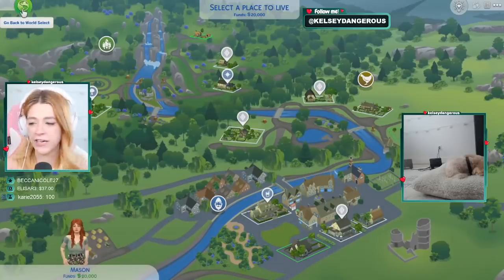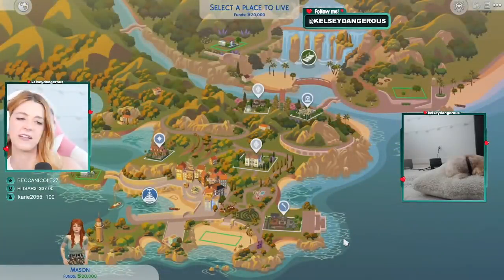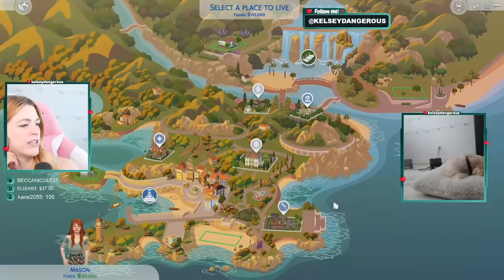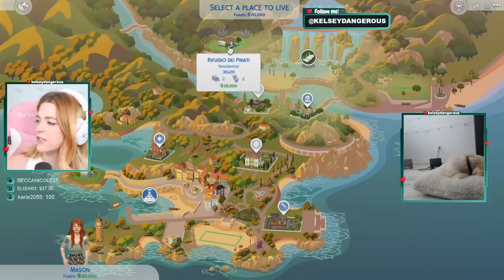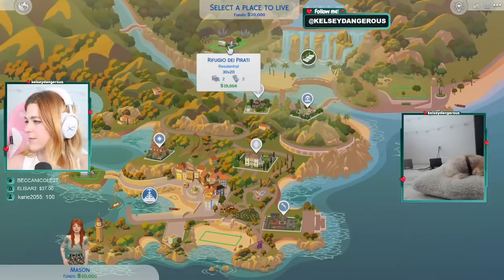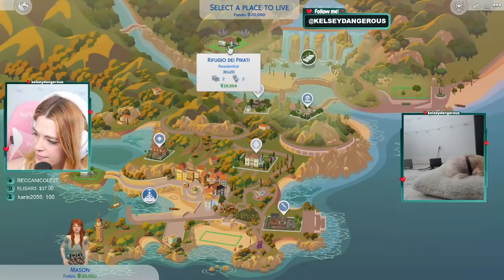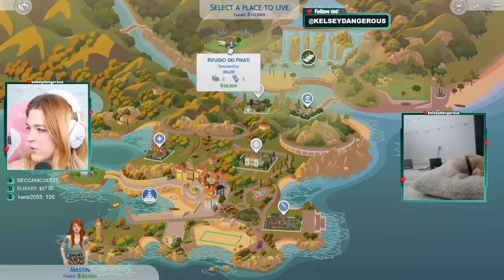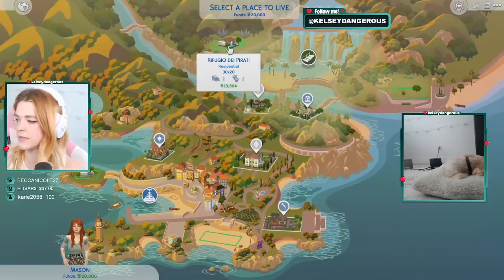Or we could go to Tartosa. Would you guys prefer to live in Tartosa? I haven't technically done a Let's Play in Tartosa yet. We could live here. We could live there. Let's do a poll. Tartosa or Henford? Which one? Starting poll.